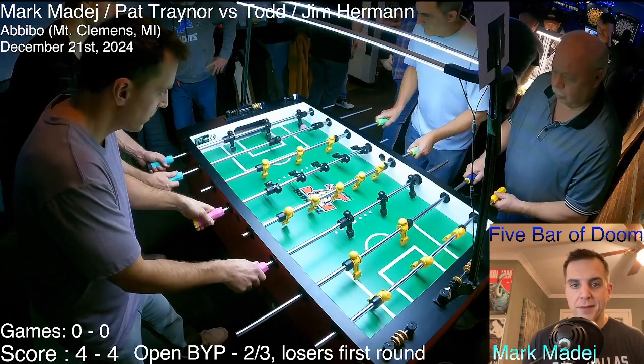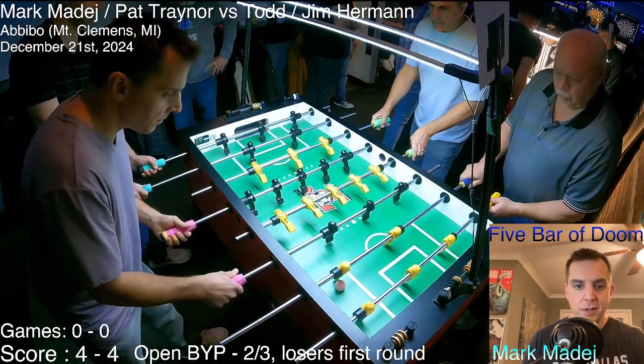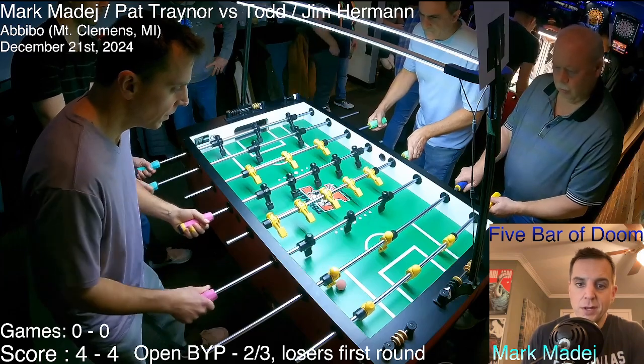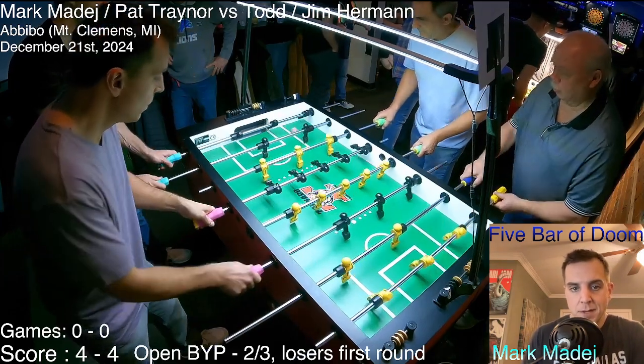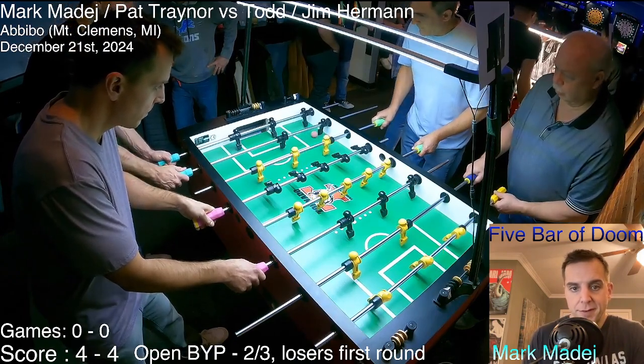Todd misses that lane pass, kind of deflects towards the goal, but Pat's able to block it and contain the ball. Clears it up the middle. Jim tries to rip one up the middle of the table, clears it.